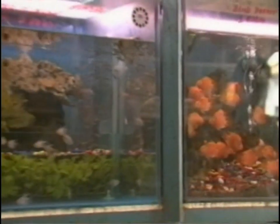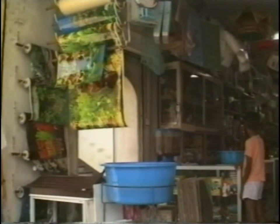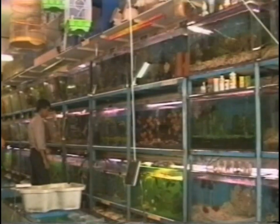Aside from the well-known koi, albino fish such as the blood parrot cichlids from Taiwan are very popular. Generally, it is smaller fish with a length of up to 8 centimeters that are very much in demand. The relatively low price plays an important part. They must also be colorful and easy to care for.